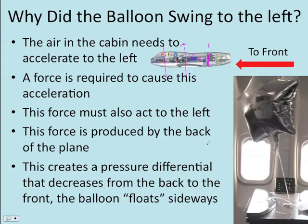So there's a pressure differential, or what you might call a pressure gradient, where the pressure is high here and low here. And what does a helium balloon do? Well, it floats. It goes from high to low pressure in the atmosphere. Well, we're sort of creating a sideways floating here, a sideways buoyancy. That is what also causes it to go sideways.